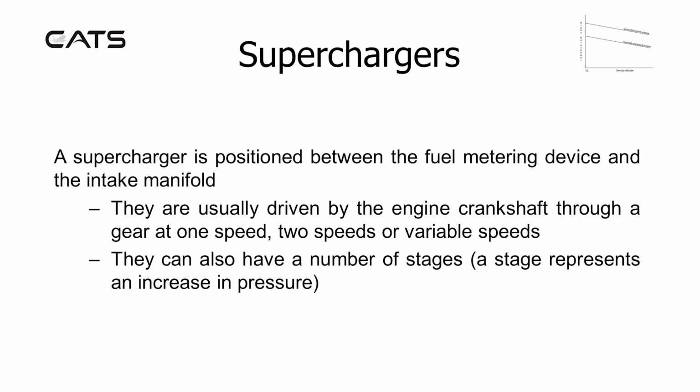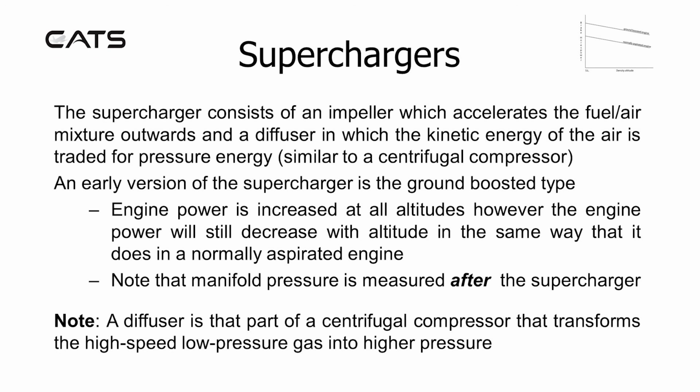A supercharger is positioned between the fuel metering device and the intake manifold. They are usually driven by the engine crankshaft through a gear at one speed, two speeds or variable speeds. They can also have a number of stages. A stage represents an increase in pressure. The supercharger consists of an impeller which accelerates the fuel-air mixture outwards and a diffuser in which the kinetic energy of the air is traded for pressure energy, which is similar to a centrifugal compressor.